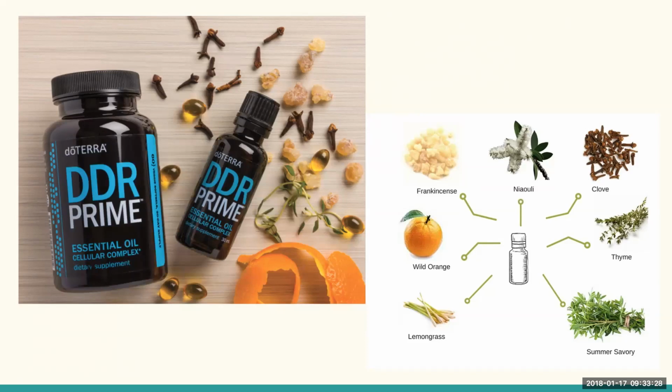These oils in combination really do help the cells to slough off those old, dead, unhealthy cells and regenerate new, healthy cellular structures. So this is a great addition to that last part of your cleanse as well. And it smells really nice. It's also a good one to drink in water. It comes in soft gels and the oil.